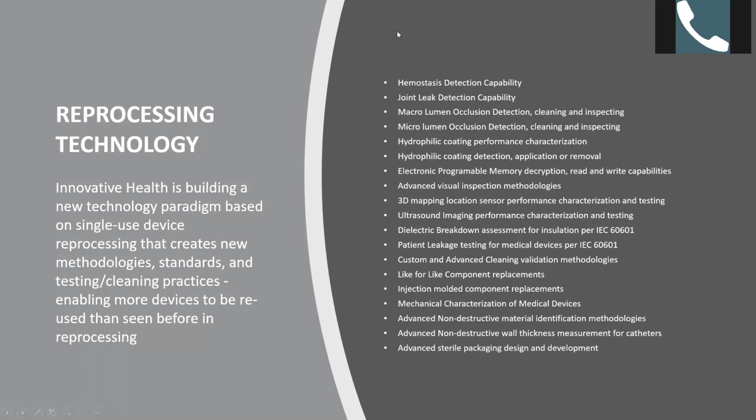Today was obviously very heavily focused on the lumens. But if you look at the slide, there's a lot of other things, like the hydrophilic coatings on devices, component replacements. We see a big movement in the sensor-enabled devices, and us developing some of the technologies to work around that. So all these different things we're working on actively here as we partner with hospitals to stay ahead of that curve of new products that are being launched by the manufacturers.